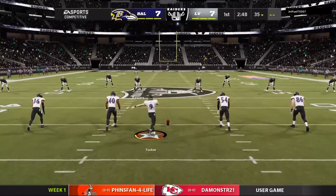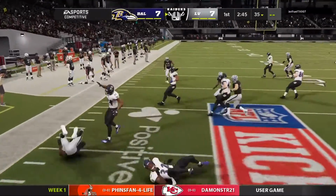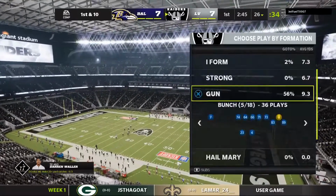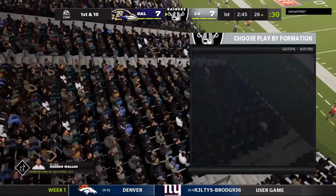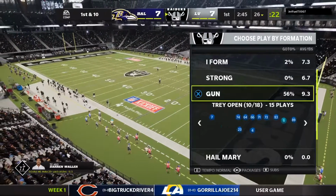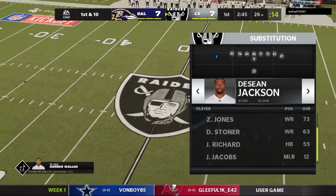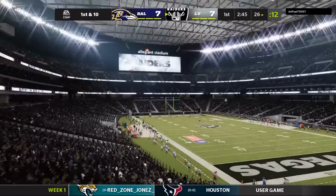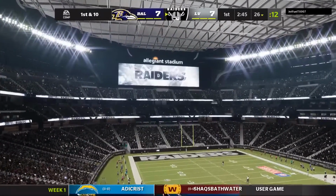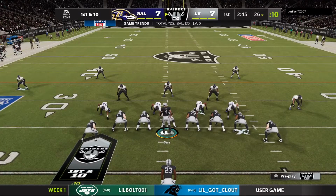So all even at 7 now as they kick it away. Jackson now to return. He takes this near the 25. Just a little pass there. Call it the 26. Carr and the Raiders come up 1st and 10 at their own 26.